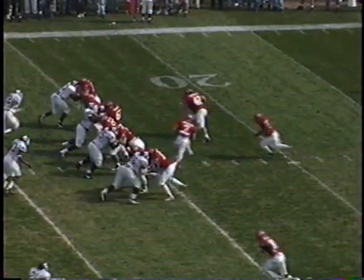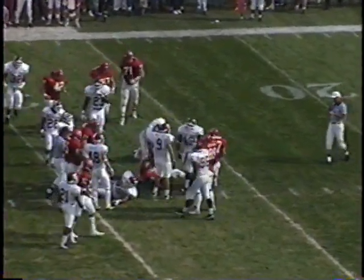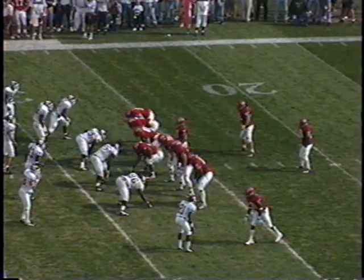Second down, more like three. Once again to Davis, and he hits the middle, and he didn't get a whole lot. Maybe a yard, if that. So here's the third down play.